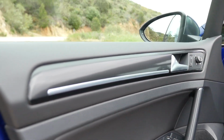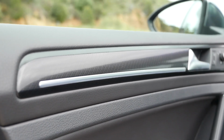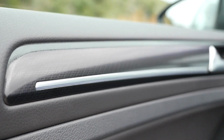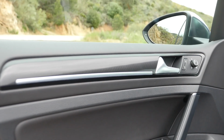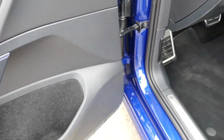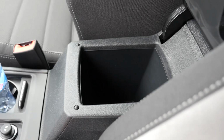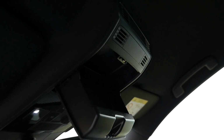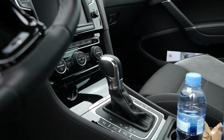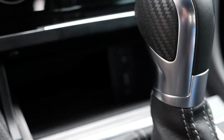The inside of the doors, we got some carbon-like inlays here, and we also see an ambient lighting when it's dark. In this case, for example, it is in blue. Storage spaces are at the inside of the doors, also for huge bottles. Then there's one hidden in the armrest, and there's also a flipping box here above for your glasses. You can close that one again, of course, and behind the 4Motion logo there's also another storage space.